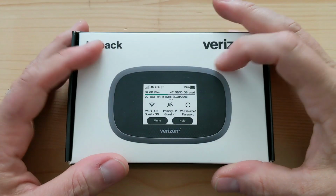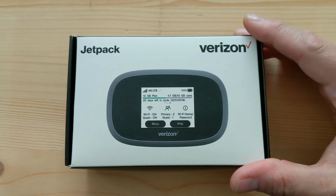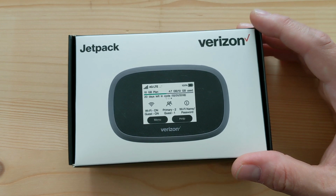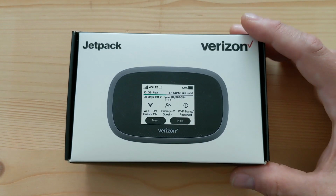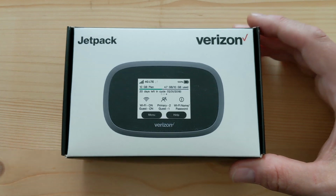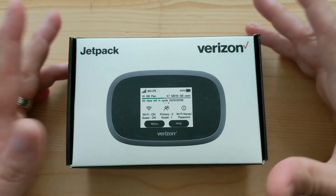Hey folks, it's another day, another unboxing, and Verizon sent me this. Well, it wasn't actually Verizon who sent it to me. It was the company formerly known as Novatel. I don't know if you remember Novatel back in the day, but they invented the Mifi, the little pocketable Wi-Fi hotspot. So, yeah, Inseego is the name of the company now. It used to be Novatel.